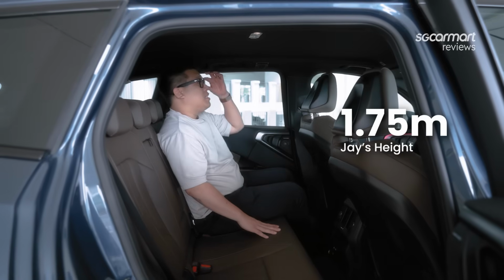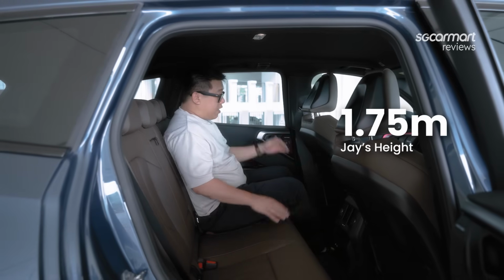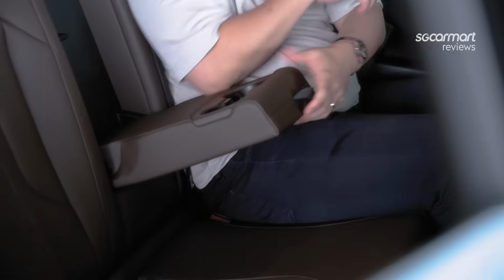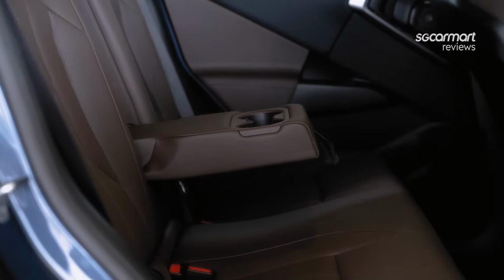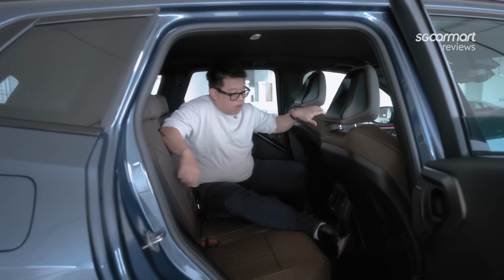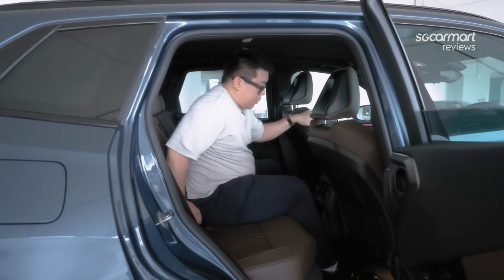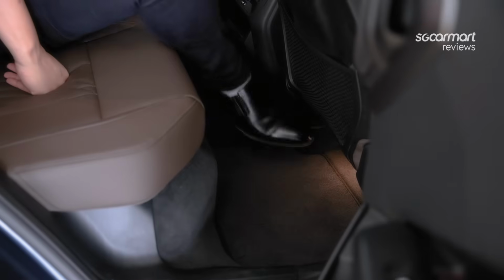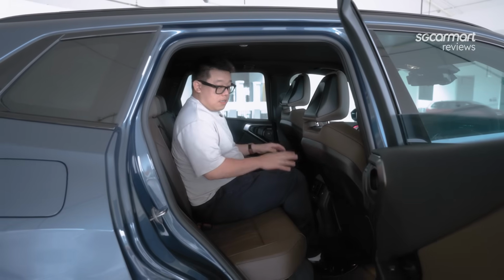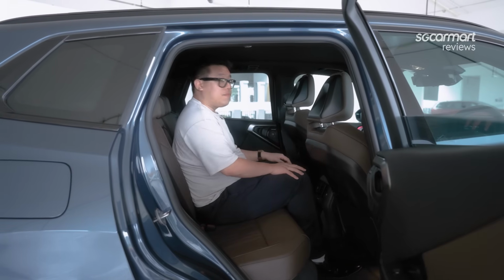In terms of space, I'm 1.75 meters tall, and my head space and leg space are both very good. Now if there's nobody in the middle, you can pull down this for a little armrest and cup holders. But if you want to move on over to the middle, this is an xDrive all-wheel drive, so it does have a rather high transmission tunnel, so putting your feet up is going to be a challenge, so it's probably best to sit like this. Now let's check out the front.